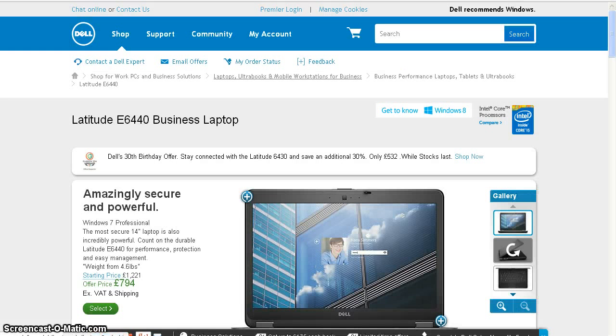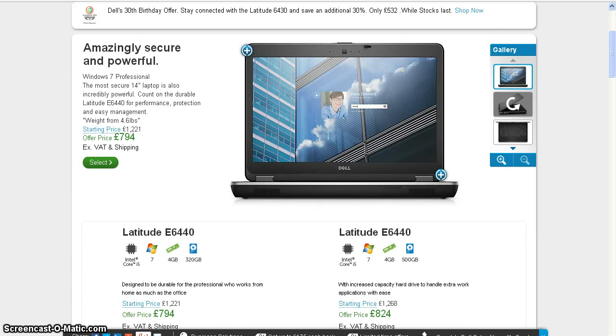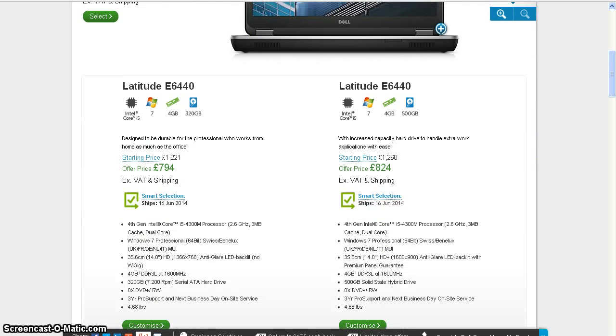And for the E6440 secure business, starting at 1221 with the offer price at 794, you get an Intel Core i5 2.6 GHz, Windows 7 Professional, and then of course the i5 is only a dual core, 4 gigabytes of DDR3 memory and a 320 gigabyte hard disk drive. For the 1268 or 824 model, you get a 2.6 GHz i5, same model, Windows 7 Pro, 4 gigabytes of memory, and of course you get a larger hard drive, and there's a hybrid drive as well.